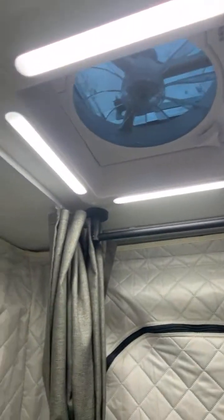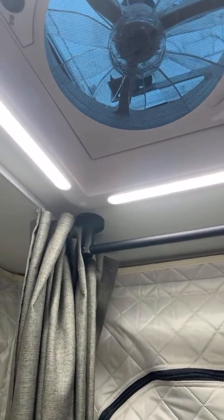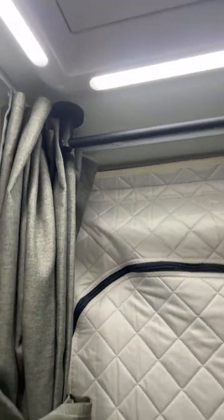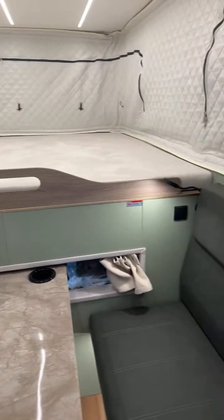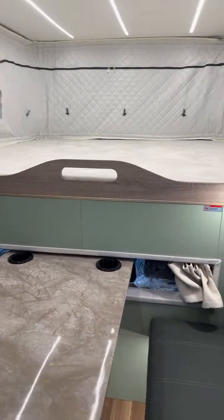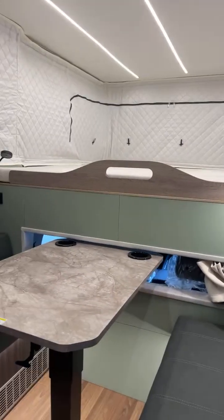Up there we have your lights, your fan. This is a two-way fan, by the way. It comes in and goes out. There's a towel rack, and you have a window here as well. Simple, yes, but it's really all you need for a shower. And that is pretty much it on the interior. There is no climb through. There is a small window here for you to reach for your bags, at least.